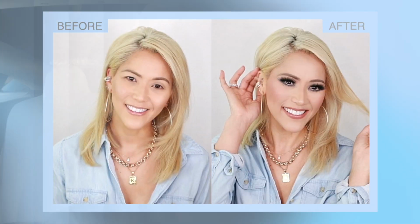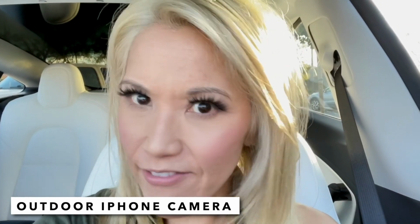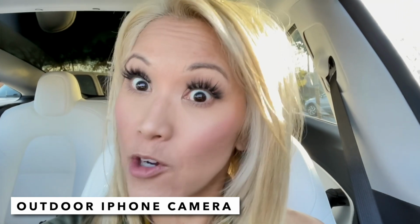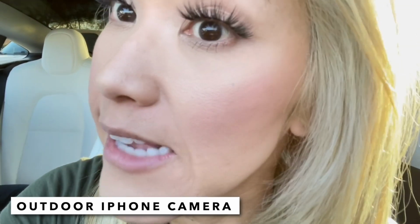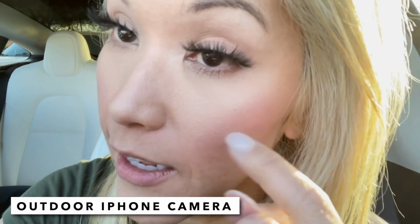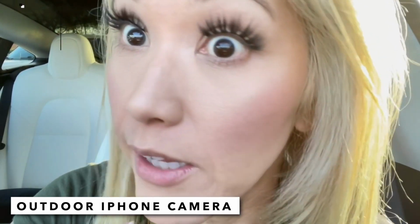Hey Glam Fam, I wanted to test this concealer out on a different day, and this is about 7 hours. I've had it on since this morning. It's almost 6 o'clock, so more than 7 hours that I've had this on, and I wanted to show you guys how it's wearing. I think the sun's going to keep going in and out, but I actually am loving the way this concealer is wearing.